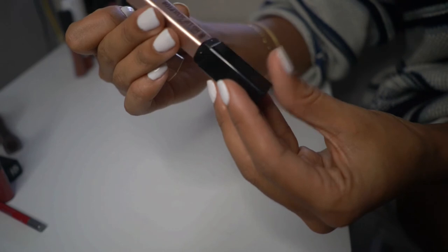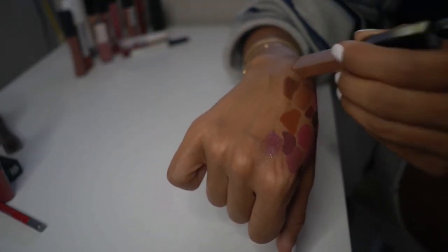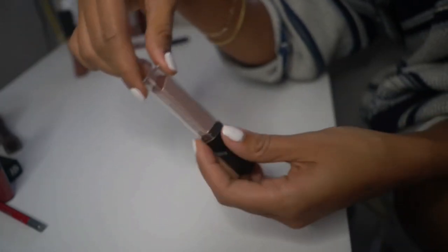We have this one from Black Radiance, I believe. And this is a brown. Oh girl, you're crumbling, and I know I've had this one for a while. So that is to be tossed. Okay, we're done with the second batch. We're doing good. Our collection is very, very small, guys.